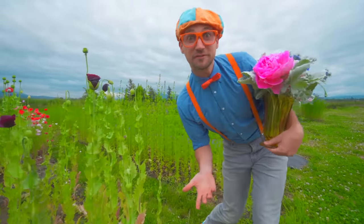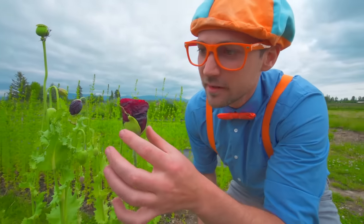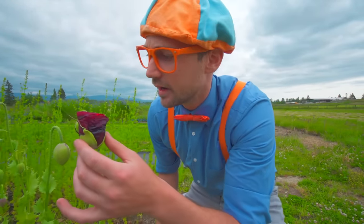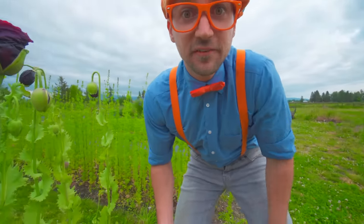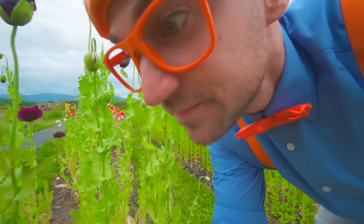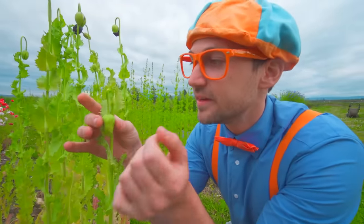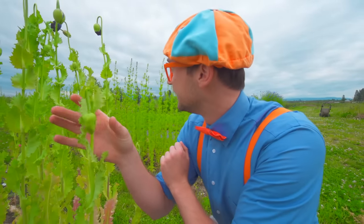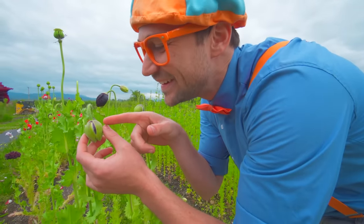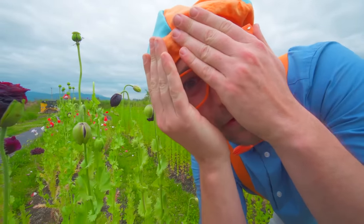Ooh, some more flowers. Ooh, interesting. See this flower? It's not fully blossomed yet. Huh, yeah. Oh, there's different stages of blossoming flowers. Look down here. See, this one hasn't even opened yet. It's still a baby. Ooh, you see this? It's trying to peek out. It's like, hello, I see you.